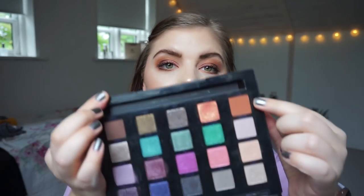There are some neutrals, yes, but the only mattes in this palette are these three right here. Otherwise, they are satin or really shimmery, glittery, metallic. So this really scares me because I don't really have any colorful crease shades if I want that. I really have an intense brown. I don't have a lighter brown.